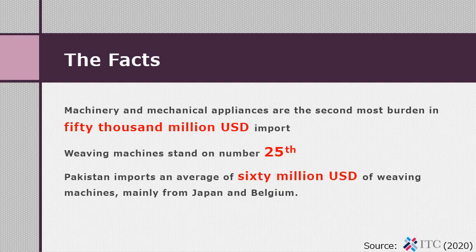So let us discuss some facts regarding these weaving machines. Pakistan imports around $50,000 million in terms of machinery and mechanical appliances, and these weaving machines stand at number 25th among these imports. The total volume of this import of weaving machines, which are mainly imported from Belgium and Japan and some other countries, accounts for 60 million US dollars.